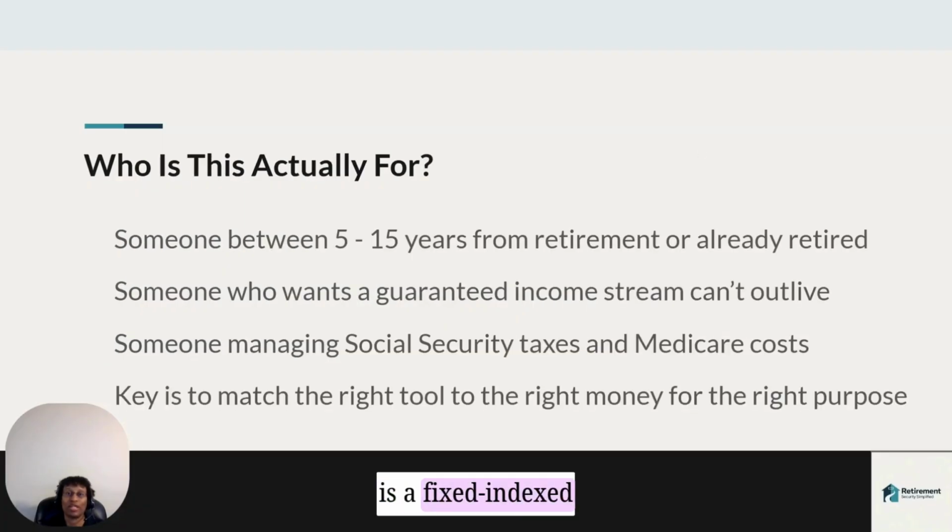So, who is a fixed index annuity really designed for? It tends to be a strong fit for someone who's between 5 and 15 years from retirement or already retired. Someone who has lived through the market crashes of 2001, 2008, or 2022 and does not want to experience that kind of devastation again with money they simply cannot afford to lose. It's for someone who wants a guaranteed income stream they cannot outlive, regardless of what happens in the market, regardless of how long they live, and regardless of what Washington does with Social Security.